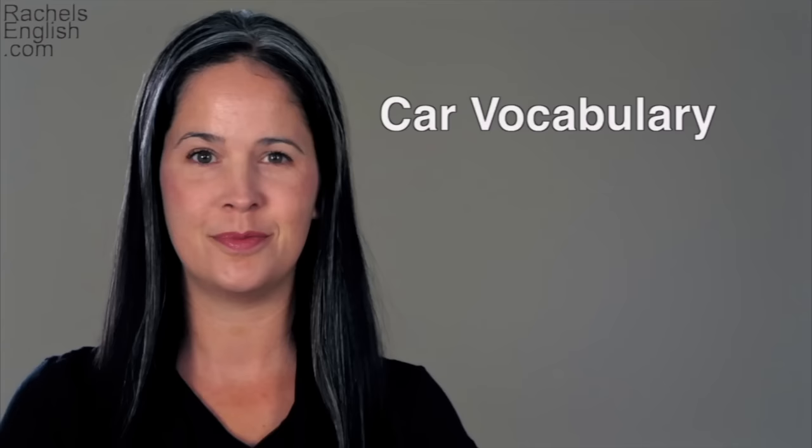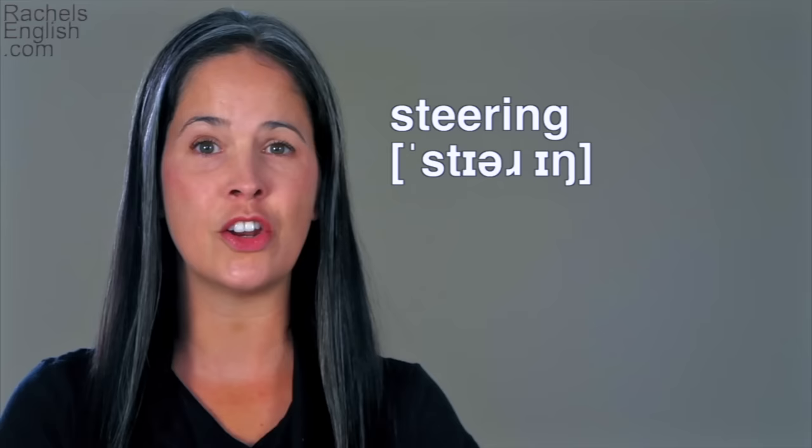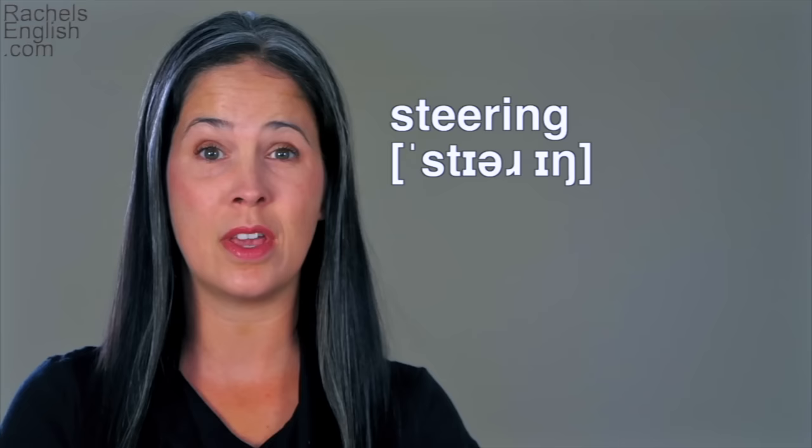Let's get started. The steering wheel. Steering is two syllables. The ing ending is always unstressed. It has an R in it, which can be a tricky sound. Make sure you hold it out. Steering. If you can't, and it sounds like da, da, da, then you're making it with the wrong part of the tongue. Steering wheel.